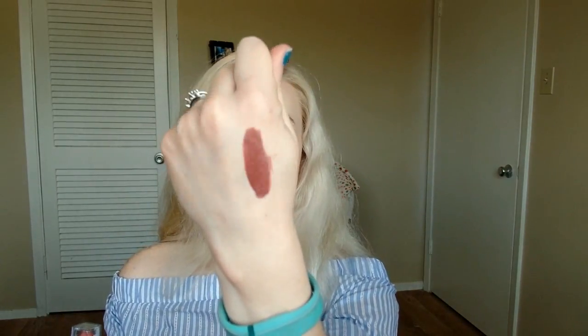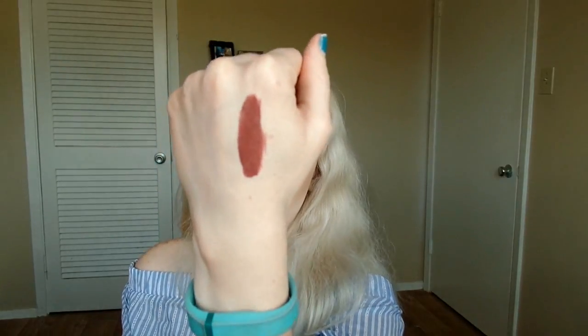These Velvet Matte lip creams are a lot like the NYX Liquid Suedes, or pretty much just any velvet lip cream. A lot of different companies have come out with it. This is what the shade looks like. It's this beautiful kind of mauve-y brick red. That's kind of how I think of it. It's like a brick red with a little bit of a pinky mauve-y undertone to it.